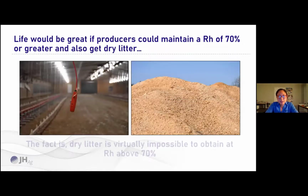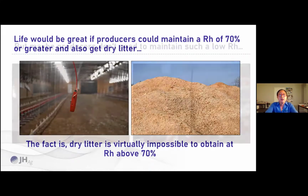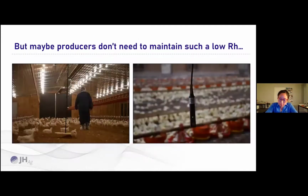Now again, life would be great if producers could maintain an RH below 70% and get dry litter, but the fact is, you can't get dry litter if your house has a humidity of 70% or higher. I mean, you could, but it's just really hard. So maybe producers don't need to maintain such a low humidity to get drier litter.